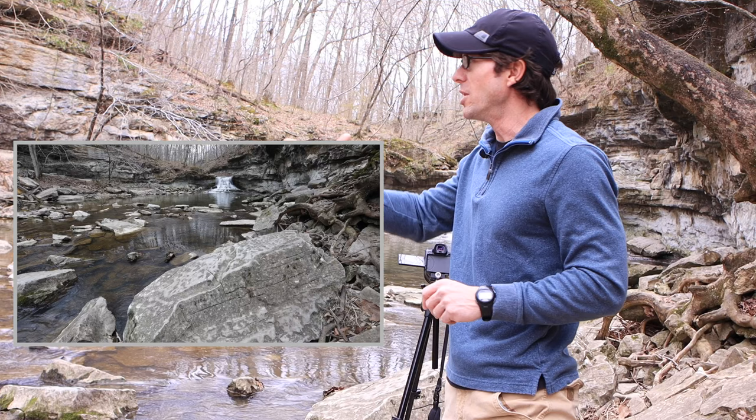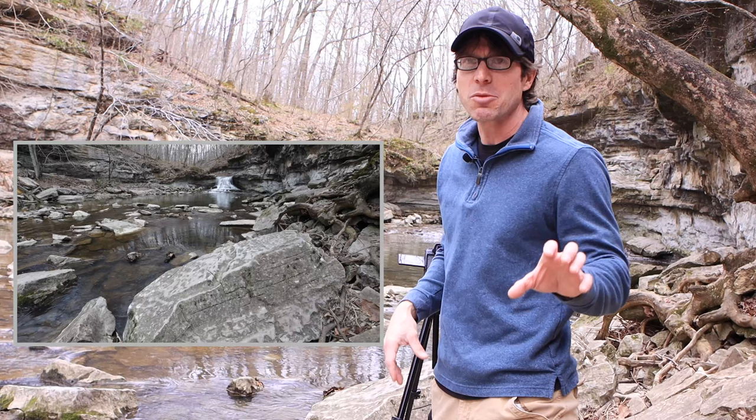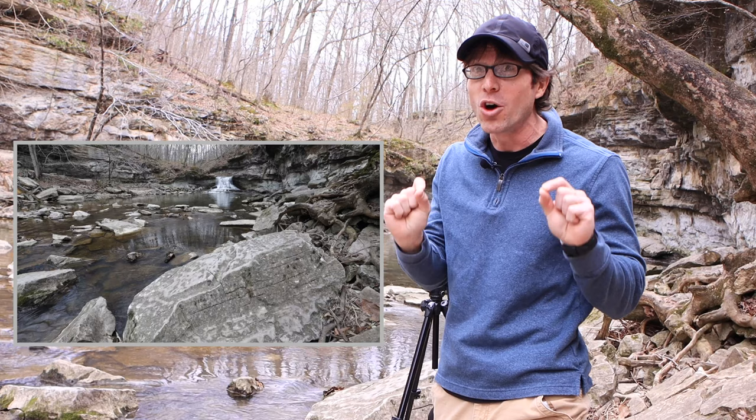He's over here shooting the opposite side of the falls, which means I'm probably on the wrong side. But we'll have a chance to meet up with him later and maybe try to squeeze a few waterfall tips out of him because he's something of a waterfall guru. I'll talk you through my first shot really quickly.